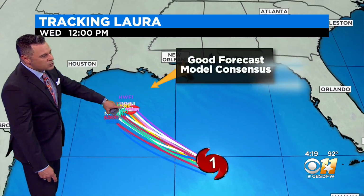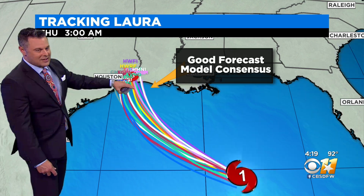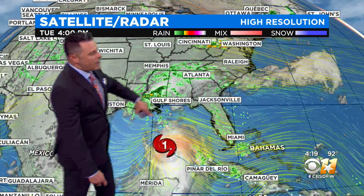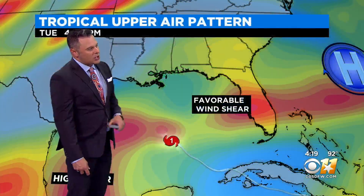So tracking Laura, I just want to point out that right there, you see how these forecast models are very close together? That's good forecast model consensus. And that's what we look at when we are tracking these systems. So satellite and radar combined shows that right here, there's a big area of high pressure. Remember, tropical systems have to ride around different systems. They don't really steer themselves that much. They're steered by the upper level wind. So that's what we're looking at right now.